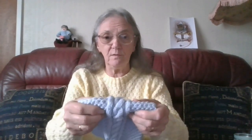So I'll have to know how many stitches I have to put on, because with the cable pulling the thing in, this is like rib on the side. If you pull it apart, it's like rib. These stitches pull it in as well. So I have to work out the extra stitches I need because of that.